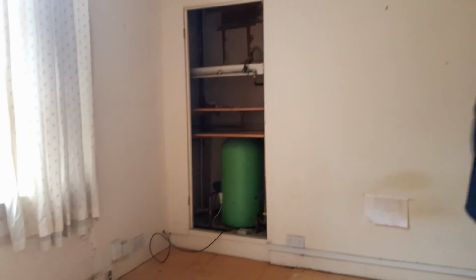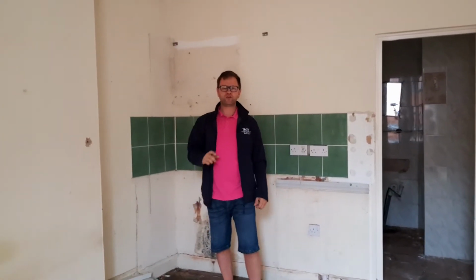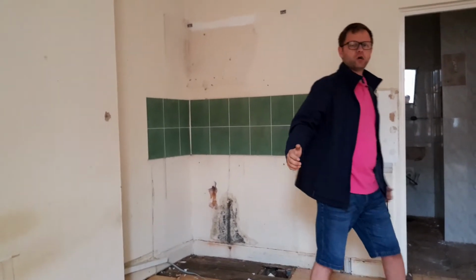So this was a studio flat. So bedroom, living room all in one, also a kitchen. So the kitchen was over here by myself. There's a boiler in there. They are all self-contained units. They do all pay their own bills. So this is staying exactly how it is.